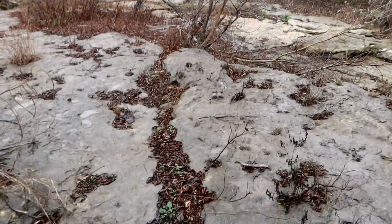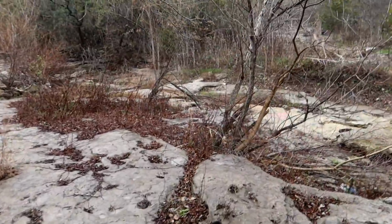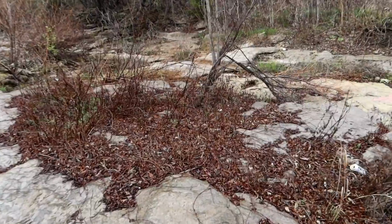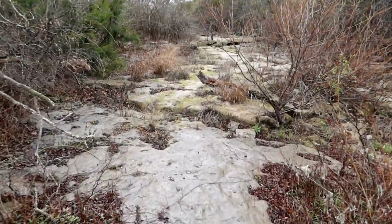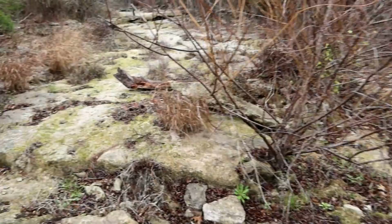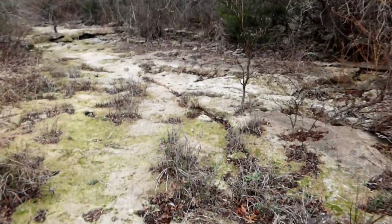Now this is water that's just kind of accumulating here as a result of the rain. But like I said, I don't see any water flowing here. Just a little bit of pooling around from the rain. We'll walk up the river here a little bit, see what we can see.